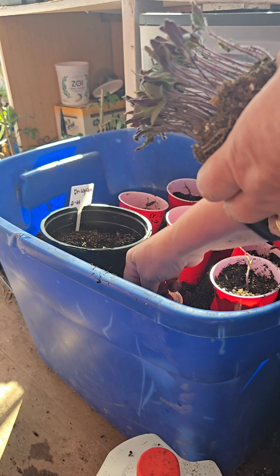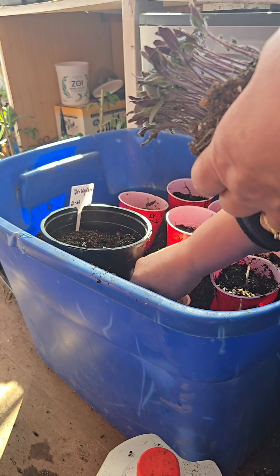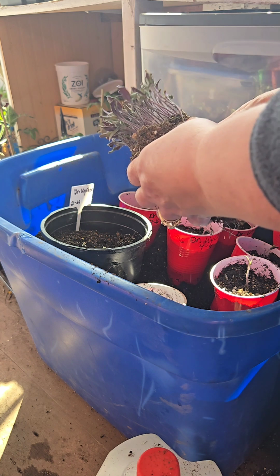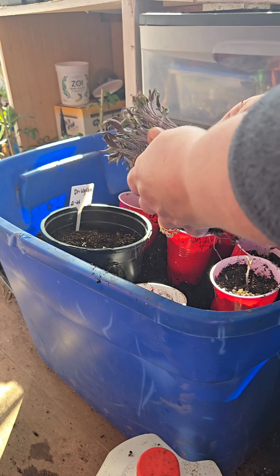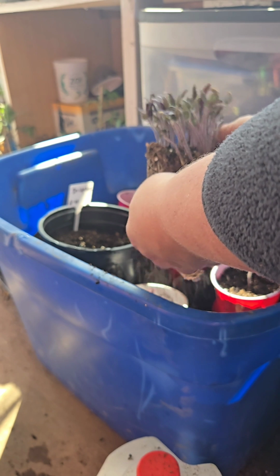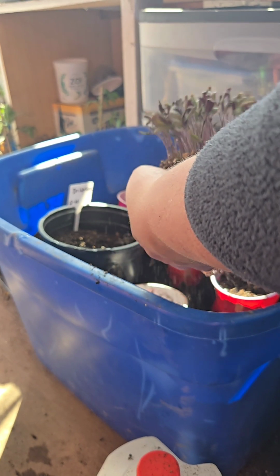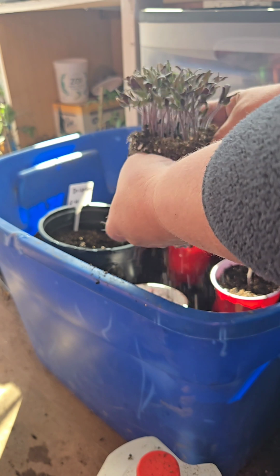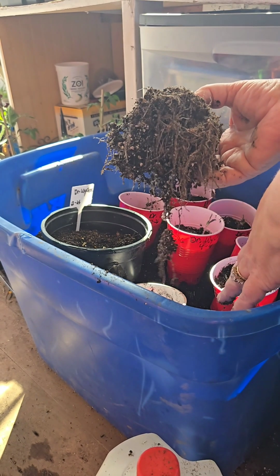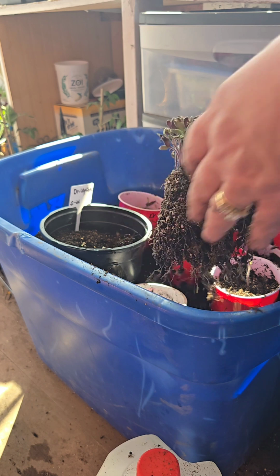And I'll get it down in the soil and get it covered up. And then to save time and space, I'm just going to get some more of this dirt off and try to spread out the roots a bit, like this. Then I have the soil prepared.